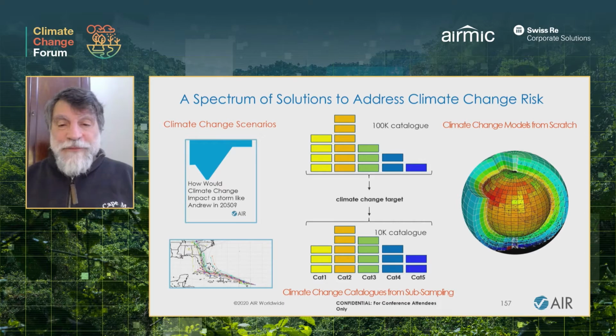But more generally speaking, if we could create a model where we swap out the data that we use to build the model currently, say from a reanalysis data set, with data from a general circulation model that's reflecting a future climate, then effectively we can build a model from scratch that will reflect a future climate. And then by comparing that model or the output from that model with output from our current climate model, that will also be a way in which we could quantify the risk from climate change.